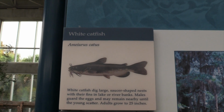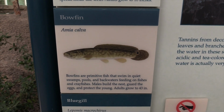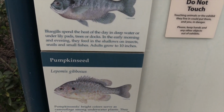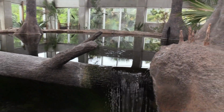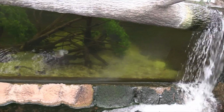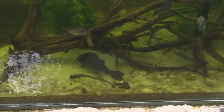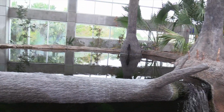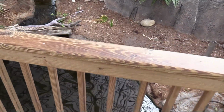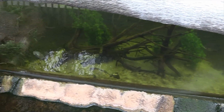And we got white catfish, redear sunfish, bowfin, bluegill, pumpkinseed, and black crappie. This is really cool. I like this. The water comes down, and all the fish are in this tank. Of course, the water gets pumped back in there. And then the water goes underneath this bridge that we're on, right over here. And all the fish are contained in this area. Very nice though.